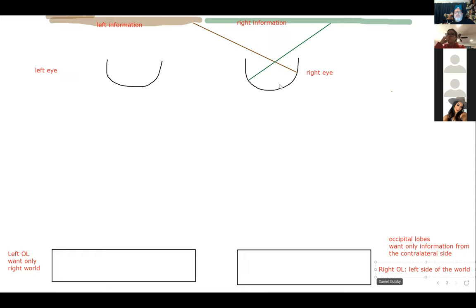All right, so now you see our problem. Our problem is that my right eye is getting information from both sides. But we only want the brown stuff over here, and we only want the green stuff over here. So we need a way to fix this.